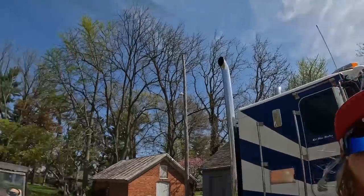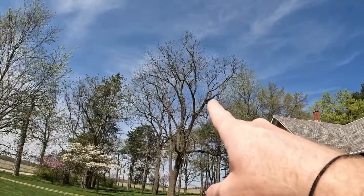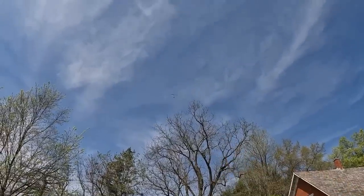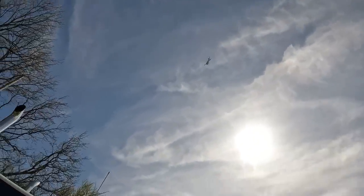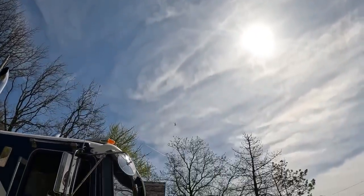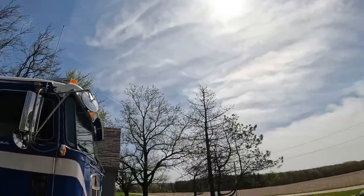Man, there's a chopper somewhere. It's about 54 degrees, and I think it was 8 to 10 mph wind, which it's supposed to calm down once it gets a little bit warmer out today. Yeah, right up here. Here he comes. Right between the trees. Seeing where he's gonna fly right over us. Don't come back.